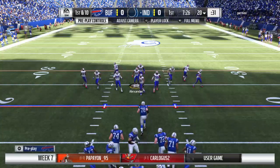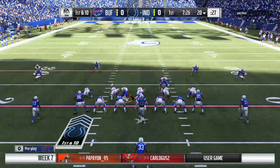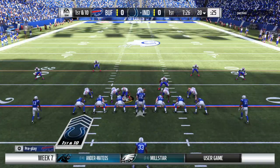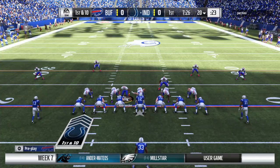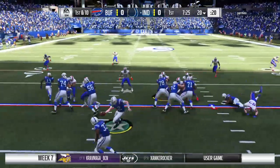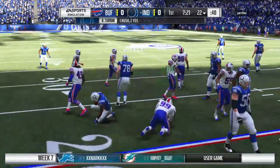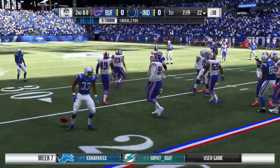Luck and the Colts come up now 1st and 10 at their own 20-yard line. They'll run. This is Robert Turbin. And he'll get only a couple up to the 22.